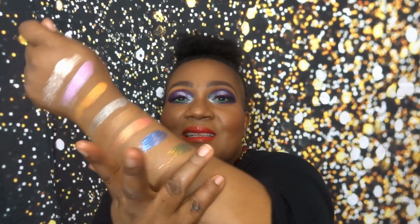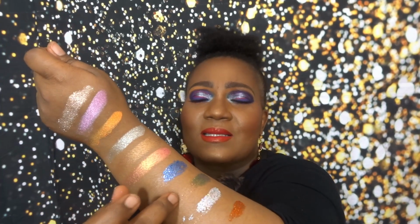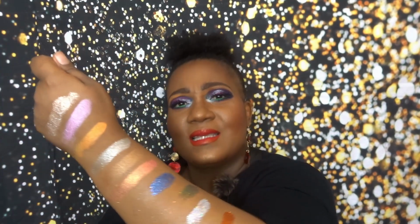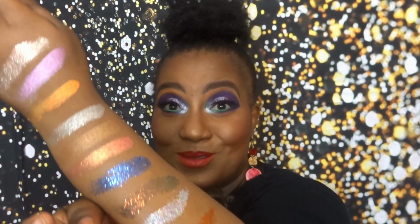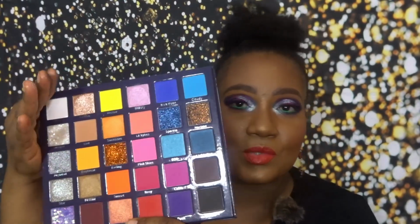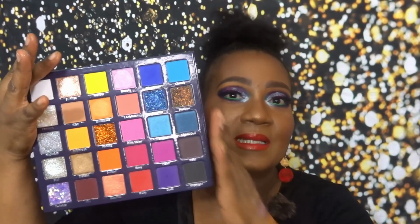Oh my, see what I mean? You do not need a glitter primer. Oh my days. I think that one is like a duochrome, or it's got like flecks, different colors in it. I'm just going to do that so that it spreads over here. Alright, swatching those better. Oh, look at that. Absolutely beautiful. When I saw this palette, honestly, my mind was blown. Look at that. Even the mattes, they are beautiful. So beautiful. Gorgeous, pigmented. I mean, look at that.